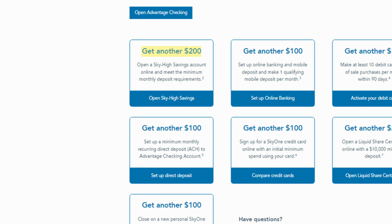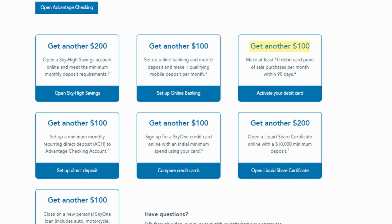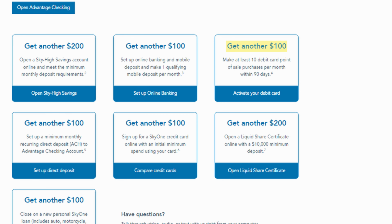There's really 4 bonuses that I think most people are going to be able to qualify for and get value from. That's going to be the $200 Sky High savings bonus or the $100 direct deposit bonus, and then the $100 online banking and mobile deposit bonus. I even think that $100 debit card bonus is going to be very accessible to most people. Everything else can be accomplished for sure, but it's going to be a little bit tougher for people with lower spending and lower savings. But that's easily over $400 that you could be earning just for a little effort up front.